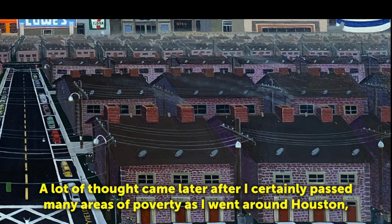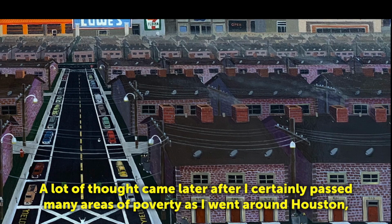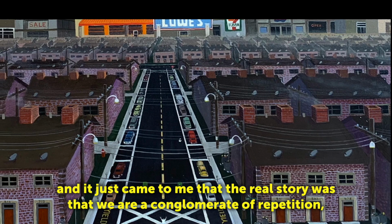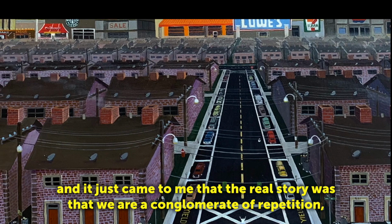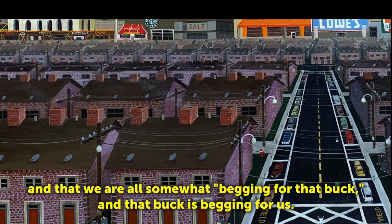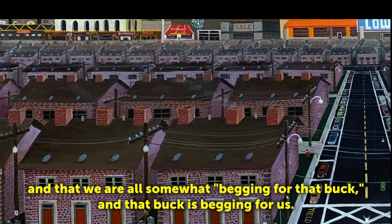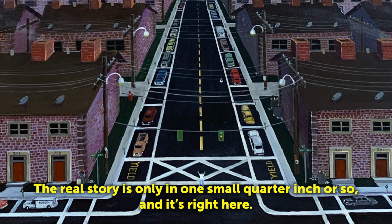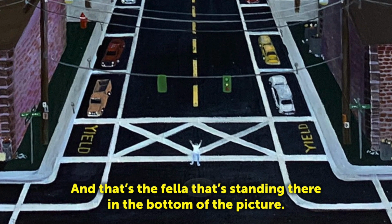A lot of thought came later. I could certainly pass many areas of poverty as I went around Houston. And it just came to me that the real story was that we are a conglomerate of repetition, and that we are all somewhat begging for that buck, and that buck is begging for us. The real story is only in one small quarter-inch or so, and it's right here. And that's the fellow that's standing there in the bottom of the picture.